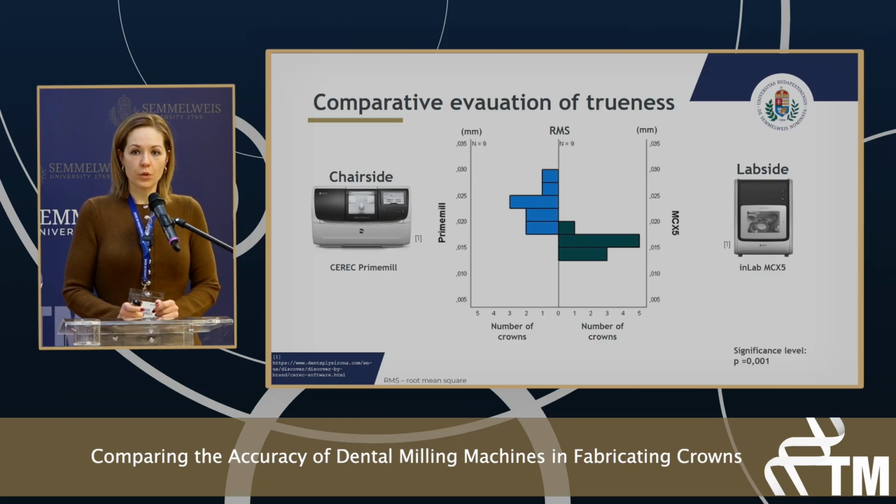When we analyze these distributions statistically, the difference between the two machines reached significance with a p-value of 0.001. However, even though this difference was statistically significant, all the values fall well within the clinically acceptable limits. Therefore, looking at this figure, we can say that both milling machines produce crowns with similar trueness, and it supports our overall conclusion that the chair-side milling machine can match the accuracy of the lab-side system.